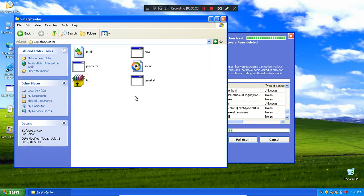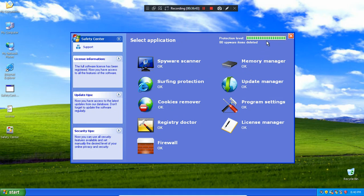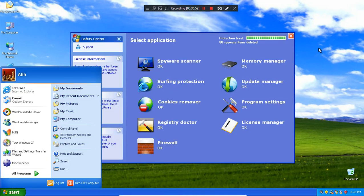Protector, but he removed one of his fake items that he dropped on his A25 installer. Start.txt probably. And SafetyCenter icon.txt. So you need to uninstall. You can exit. He detected the threat. Now, object spyware items deleted. Everything deleted. The protection level is filled. Now my question is, how can I exit?